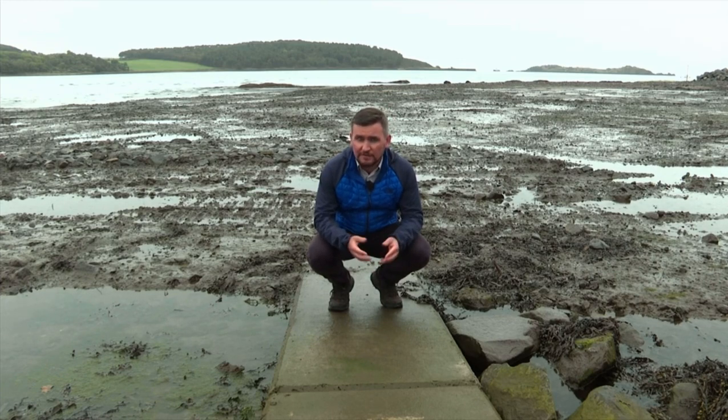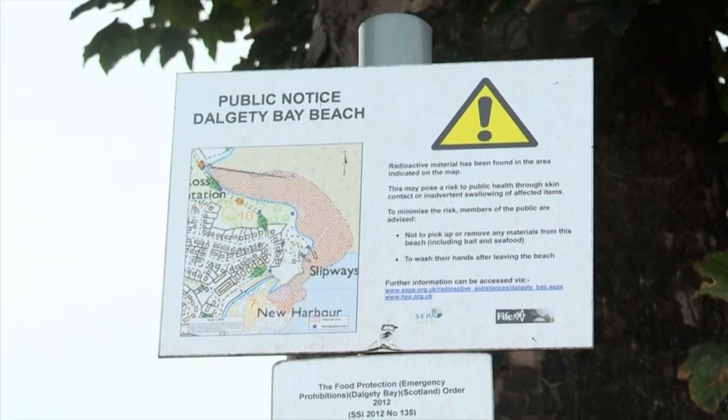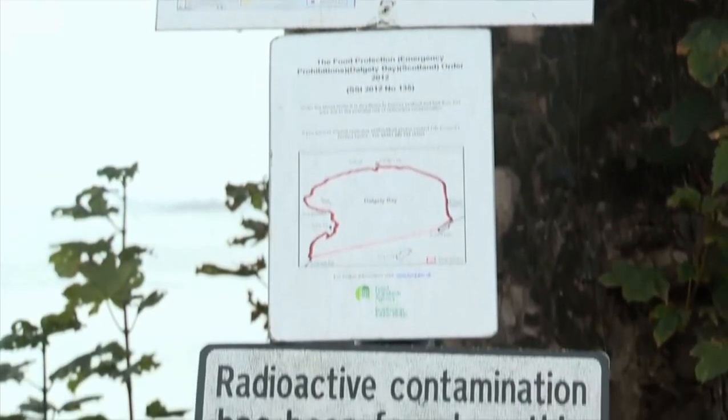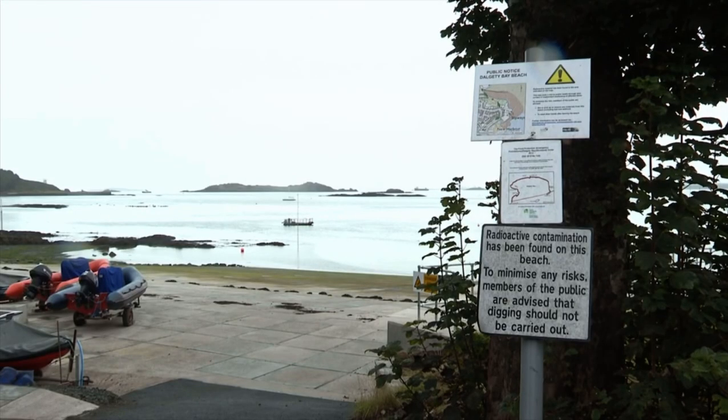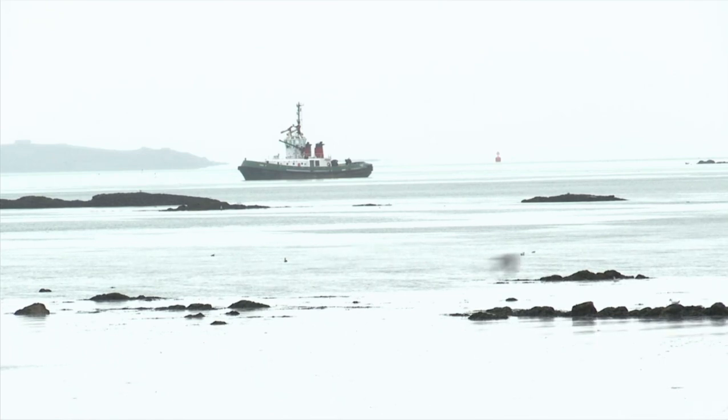The Ministry of Defence will spend the next 2 years monitoring the area to ensure that it remains free from radiation. The signs will be removed when that process is over. A reminder, for now, of an episode the people of Dalgety Bay are keen to consign to the past. Stephen Gordon, reporting Scotland.